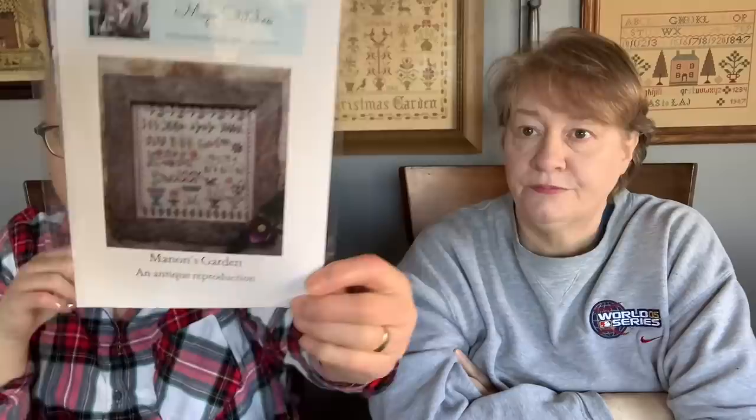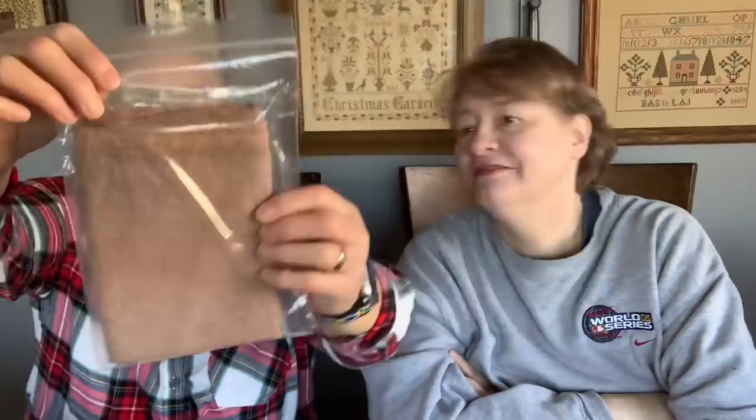Then I have heard of Mojo, I think, but I've never seen one of her charts. But Kathleen had that, so I got that. She's from Australia, Mojo Stitches. I love that. And then I got, because I needed it, some fabric from Kitten Stitcher that she had for sale. I love that dark brown. 40 count, just hand-dyed. Doesn't have a name. That's real pretty.